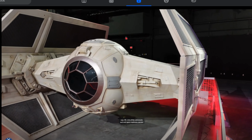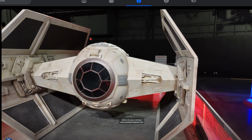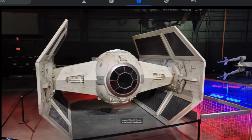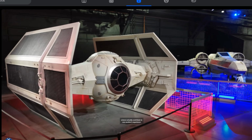A lot of the astronauts and space explorers started with Air Corps or Air Force and aeronautical engineers, and so yeah, I think it's neat to see how sci-fi and actual science actually contribute to one another's experience.